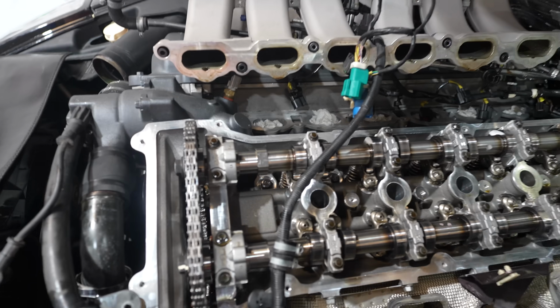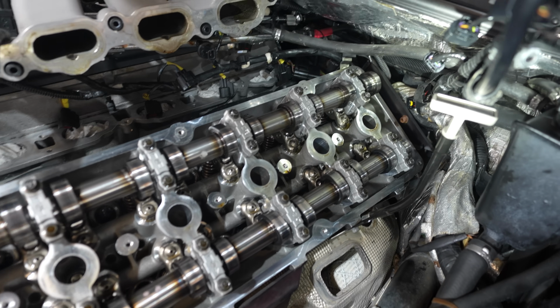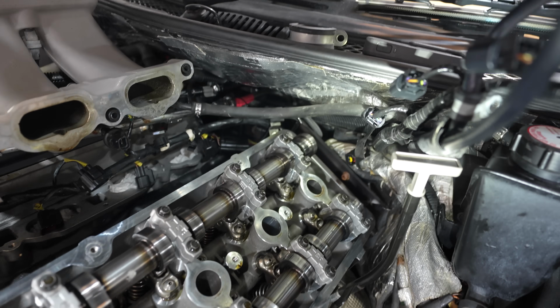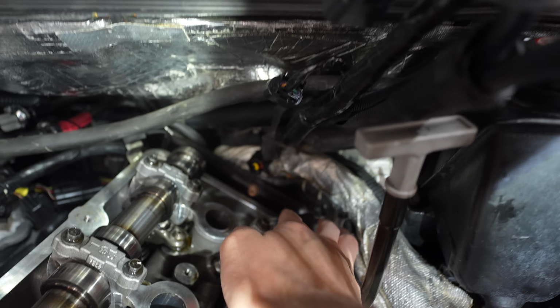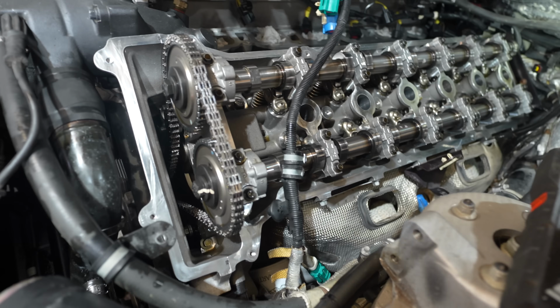Now look at that. It's nice and clean in there, isn't it? Nice and clean. See, that is the metal bracket there. That's caused nothing but problems. So that needs to stay back there. Very, very clean underneath here. Very happy with that. Let's get this rocker cover back on and hopefully she goes back on all right.